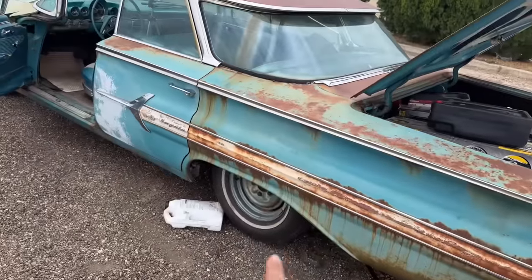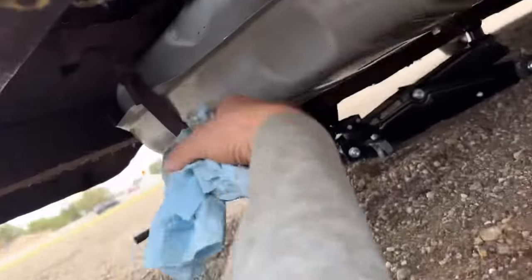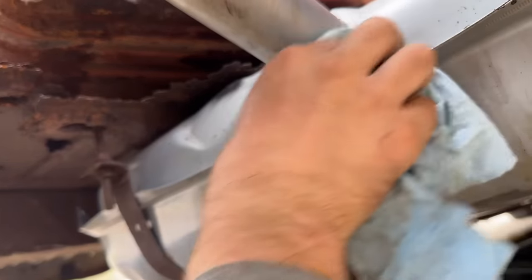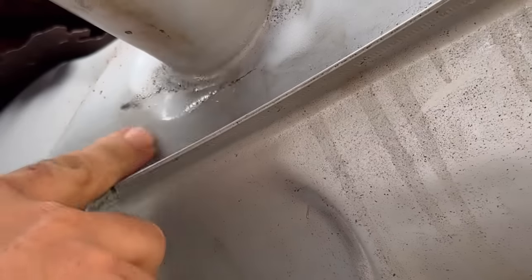So I stopped over here in this empty parking lot because I think I can start hearing that Baron make some noise. And also I wanted to check this gas tank, and look at this thing. There it is. You see how it gets wet when I wipe it? Right there. It's cracked.